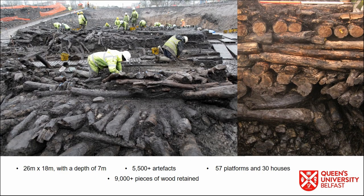The excavation itself revealed a wealth of waterlogged deposits, measuring 26 metres by 18 metres with a depth of 7. Around 5,500 artefacts were uncovered from this site, ranging from amber, bone, glass, leather, metal, pottery, textile, and so on. So it's a really good representation of early medieval material culture.